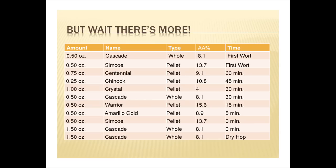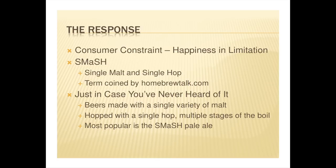So there's been a response to this. You guys have probably heard of Smash. The response all falls along the lines of what they call in marketing and sales a consumer constraint. The idea is that if you limit choices, people are actually more happy. They've done a number of studies on this.